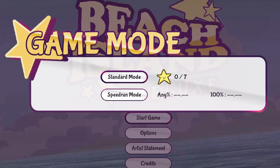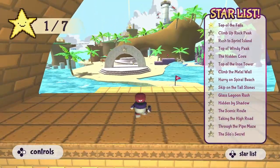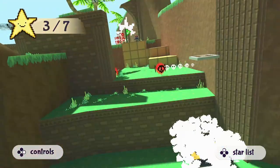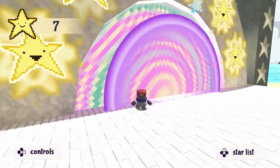There is a standard mode and speedrun mode. This is a 3D platformer where you must collect all the stars. We can find 7 stars, but there's actually 15. There are normal stars and timed stars. At certain checkpoints, you'll unlock a moving platform, so it's easy to get back to the same spot. Once we gain 7 stars, the portal spawns, which is how you end the game.